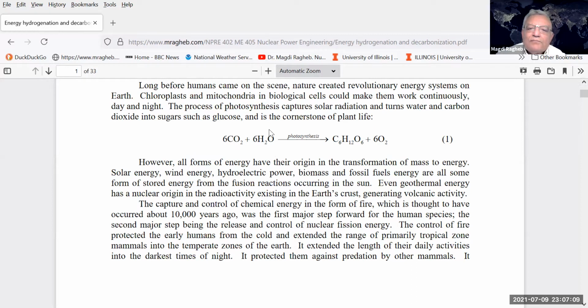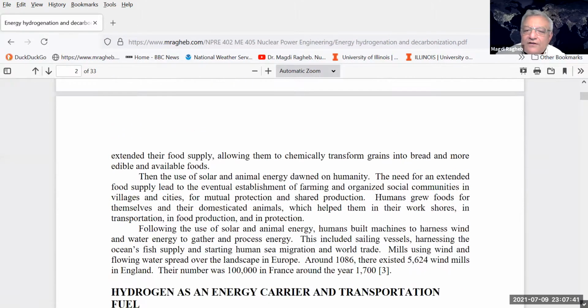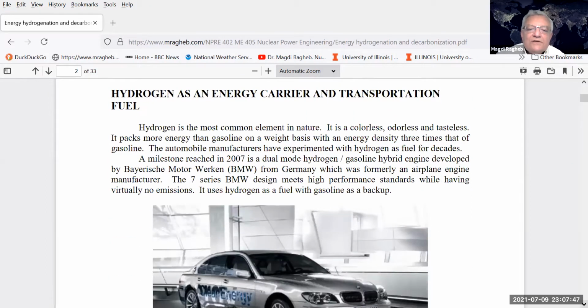So in that case, plants use water, combine it with carbon dioxide in the famous process of photosynthesis. And in that process where water and carbon dioxide are used, you produce sugar, C6H12O6. And oxygen is released to the atmosphere on which most of the plant and animal life live today. So in that case, you find that hydrogenation becomes part of the evolution and the vision of a future for humanity in general. Hydrogen, if we have a supply of hydrogen, can be an energy carrier or an energy storage.